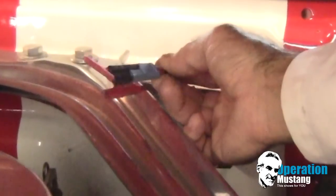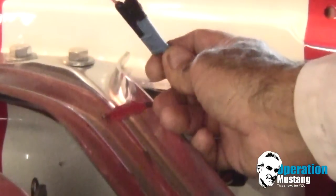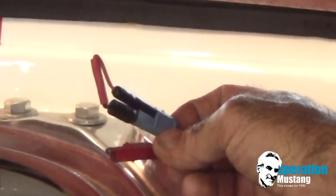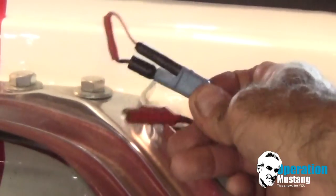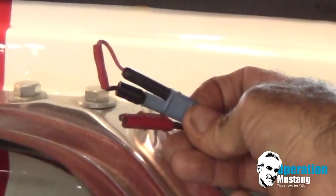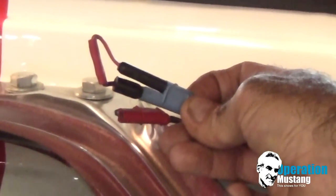And this side here would go to the neutral safety or ignition cutout part of the switch, which you can see somebody has bypassed because without this little loop wire on there, the current isn't going to travel through back to the ignition switch and allow the car to start.